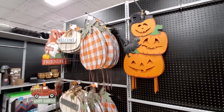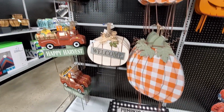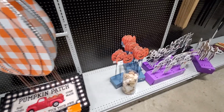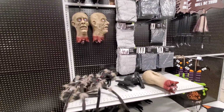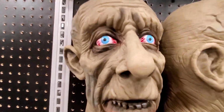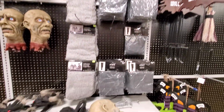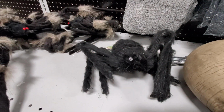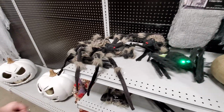Here's some more yard stuff here. Looks like a little more of the fall stuff right here. Pumpkin patch down there. And then more of the yard signs down here as well. We have found the body parts section, looks like. Look at the heads right there. That's cool. They got creepy fabric and the black and the kind of gray there. There's a spider there. Whoa! That's cool. His eyes glow. Oh, they come back on too. That's pretty cool. Big spider there.